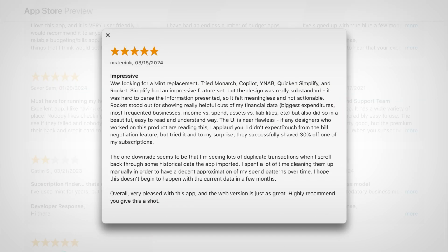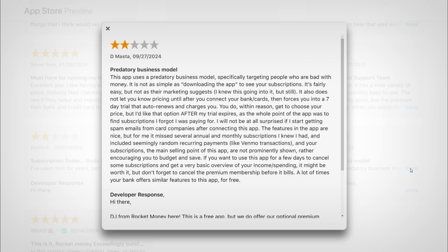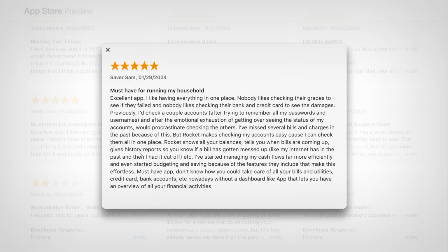Some users mention occasional syncing issues with their bank accounts, which can be annoying. Also, while Rocket Money does have a free version, some of the most useful features are locked behind a paywall, which a few users find a little frustrating. Still, with all the potential savings it can help you uncover, many users say it's worth the price.